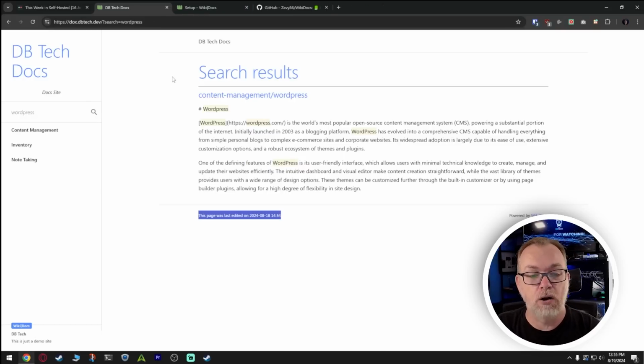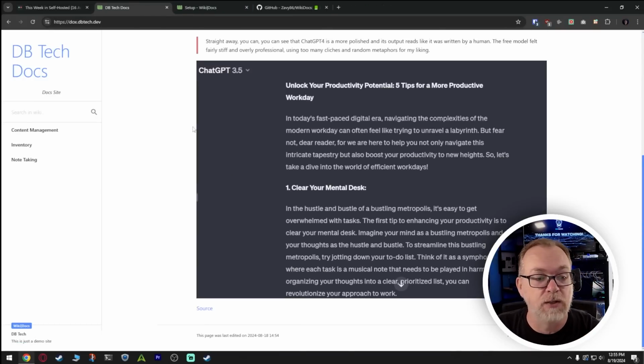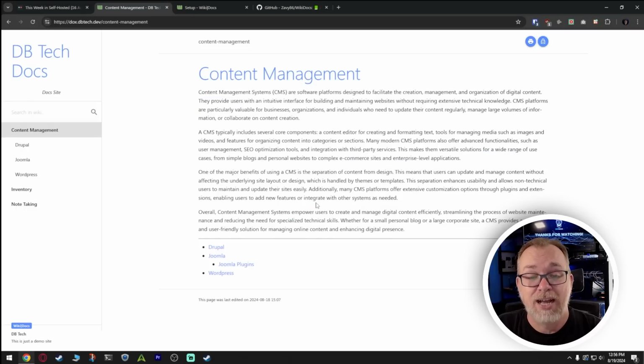So we're going to come back to our page here. Let's come back to the home page just so we can kind of reset ourselves. If we come over here and we click on content management. Okay, so we've got content management, and this is just some paragraphs that I pulled from ChatGPT, again, for the sake of filling in some text here.